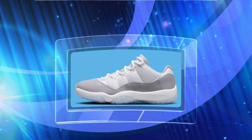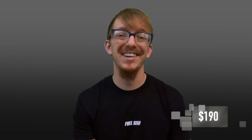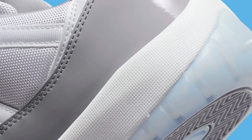Starting off very quickly, April 1st, April Fool's Day, we've got the 11 Low Cement Gray. The retro 11 Lows have not done so great here recently. In the past, they used to always mature really well. Just because of this, I wouldn't be afraid to cop these at the $190 retail tag. Based on what the market looks like for these right now, I would definitely try and quick flip these, set up some pre-orders. You're not going to make a lot of money on each pair of these, but they are clean. If you don't mind holding, if you don't quick flip them, then they might be worth copying.